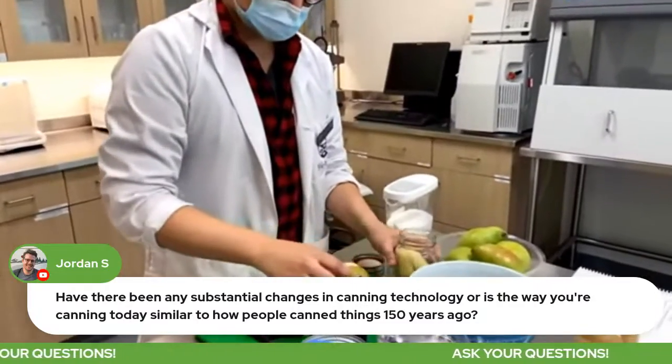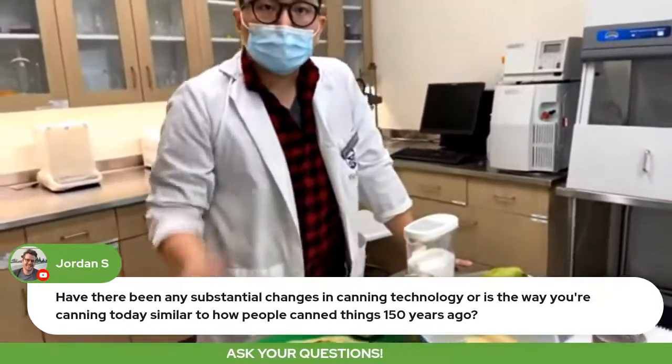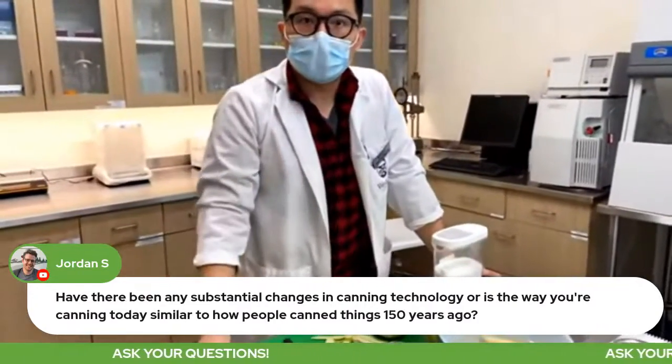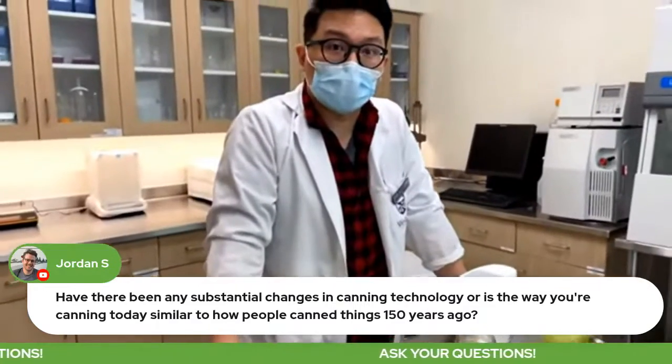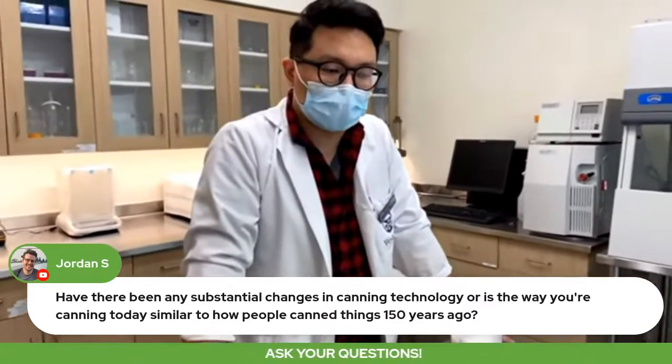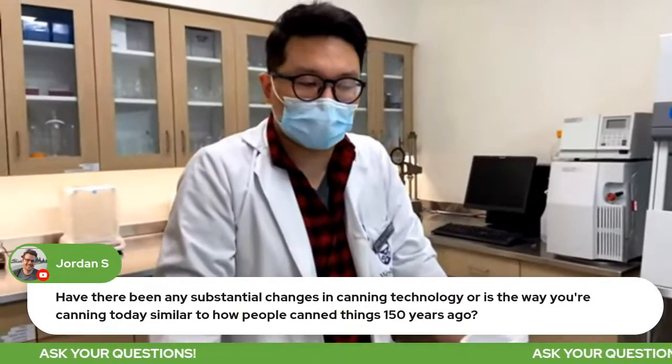Have there been any substantial changes in canning technology, or is the way you're canning today similar to how people canned things 150 years ago? To be honest, canning is a really simple process of food preservation, and it has been around for quite a long time. So that's a really great question to ask.